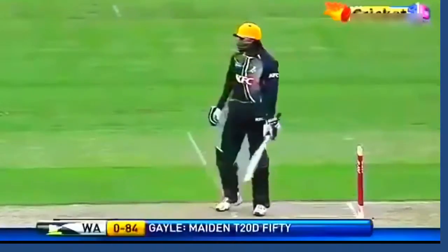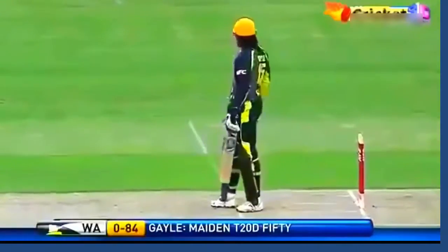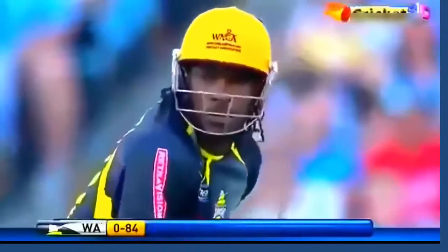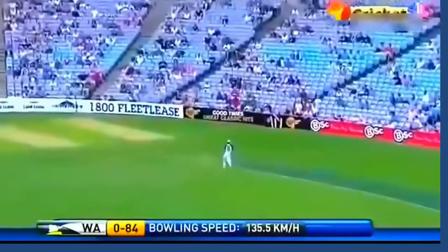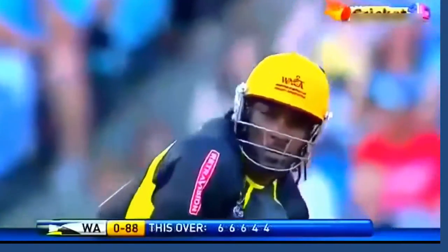Tell you what, there's been 4 centuries made in the history of the KFC 2020 Big Bash. This man's on track for number 5. If he keeps going like this, here he goes over the offside, this time just inside the rope.